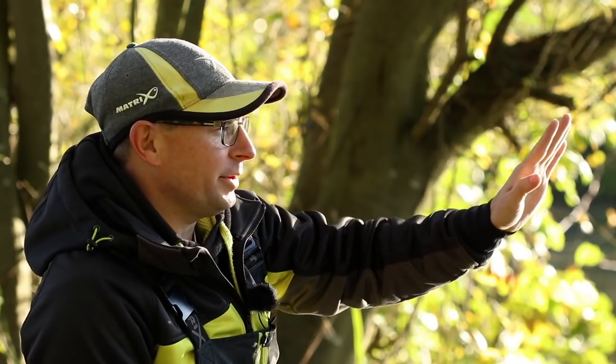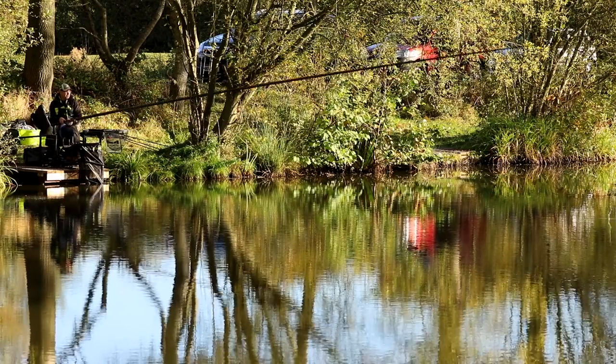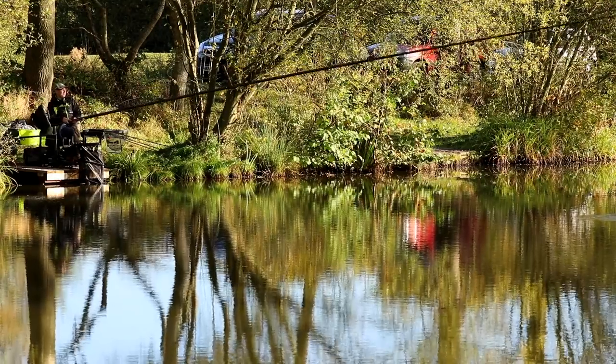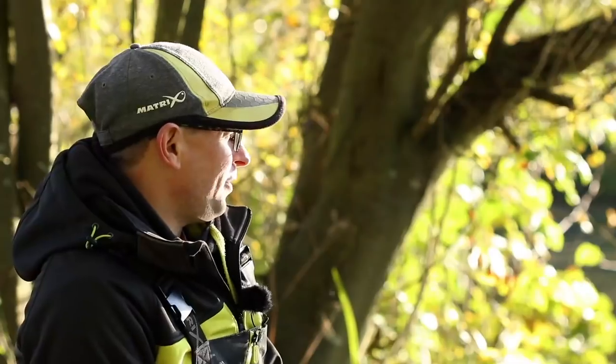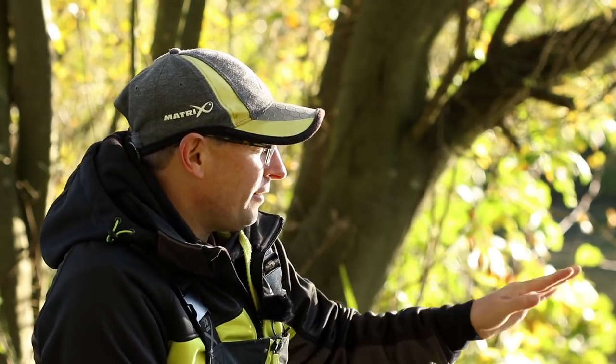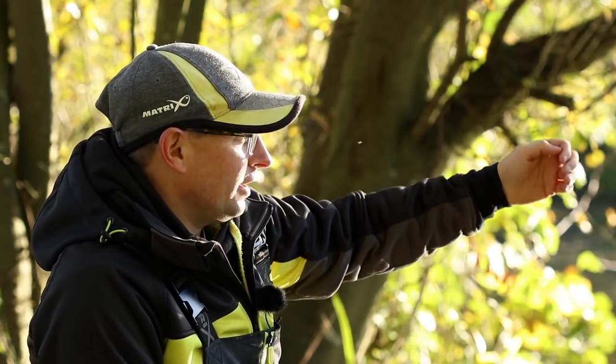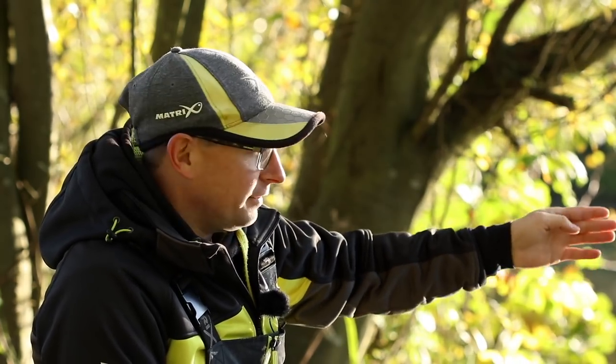So pretty much probably all the match until the last hour, I'm going to be all right on my right hand swim. My left hand swim, which is that one there, I'm probably going to be all right there for, I would think, the next hour. So hour and a half. So I'm going to start my inside line. I'll probably give that 45 minutes to an hour. And then I can just start that line, probably nick a few fish off there for half an hour.